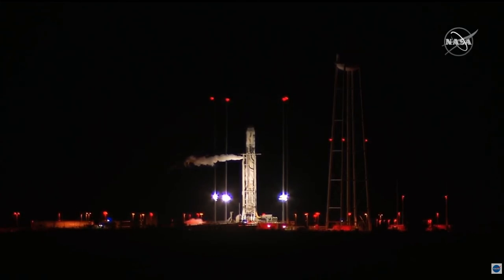LC, priming verified. Copy, we have priming verified. Check step 407 complete. And Terry's soon to create an artificial dawn on a night in which there's a full moon overhead, about to arc out to the southeast from the Wallops Flight Facility on its path to deliver Cygnus to its preliminary orbit.